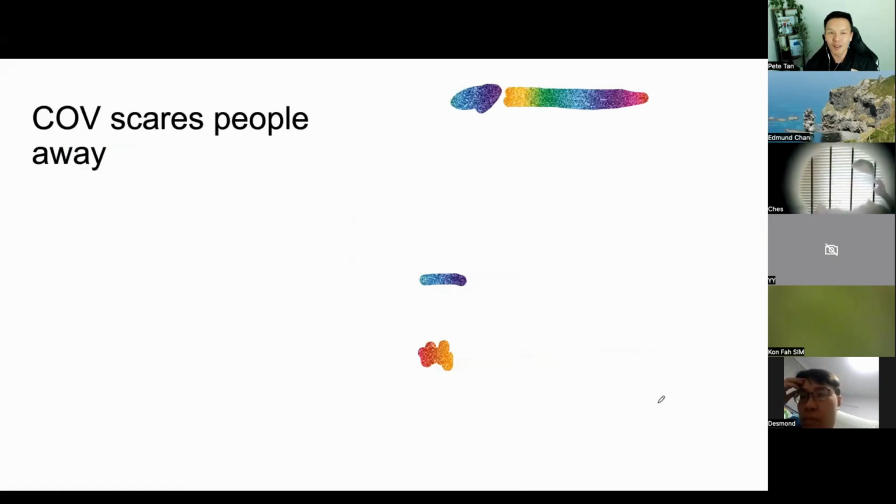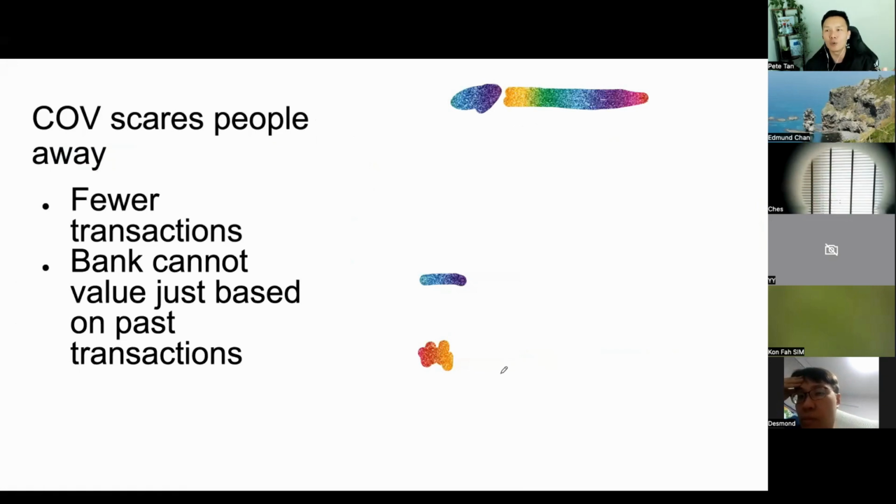Why? Because there are very few transactions, or fewer transactions. So the banks cannot value it properly based on the past transactions. So the bank generally wants to be a bit more conservative. They'll be safer. They will give you a valuation that is a bit lower. So COV is actually happening quite often in landed.